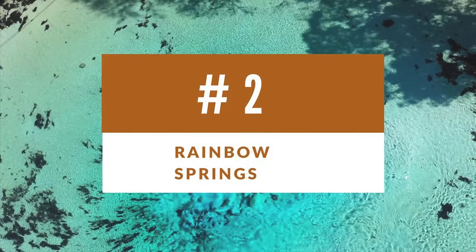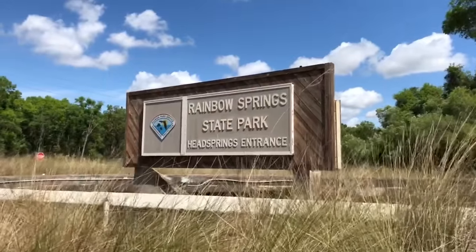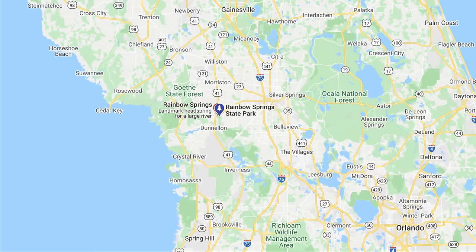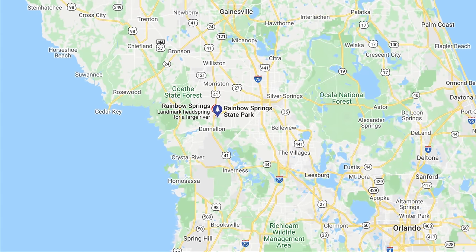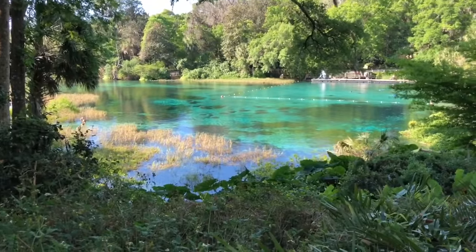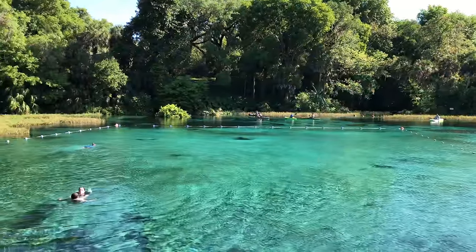Coming in at number two, Rainbow Springs. Rainbow Springs also sits within a state park, and it might be just the best all-around spring in that the swimming area is really huge, the kayaking there is incredible, the campgrounds are really nice, and this is just some of the clearest water you are ever going to see in Florida.